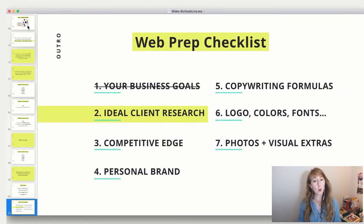This week we covered goals. Stay tuned for next week when we dig into my method for ideal client research. This is probably the most important lesson in the whole process, so you do not want to miss this. Even if you can't make it live, no big deal. You can watch the recording, but definitely don't skip the research phase.